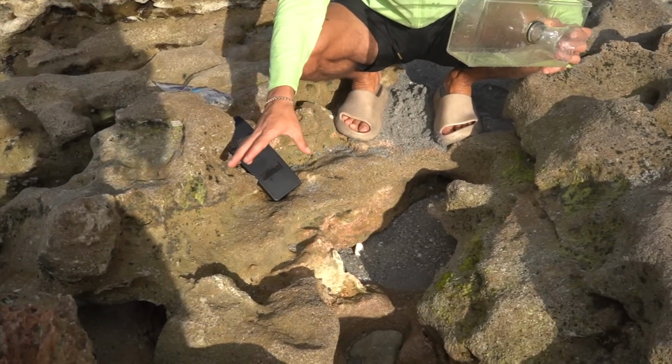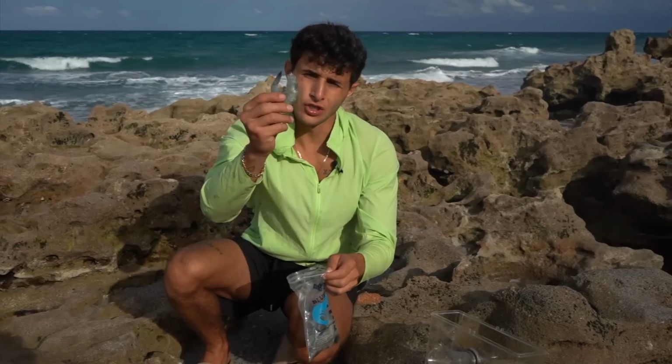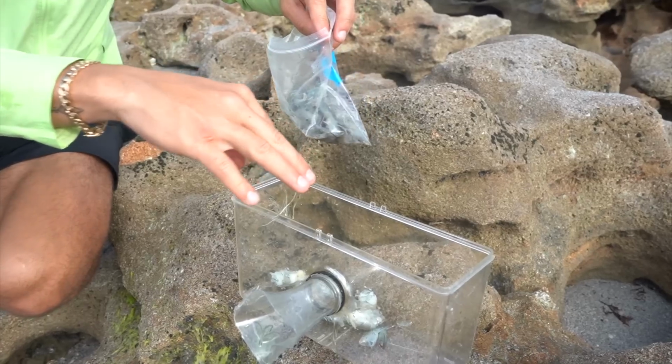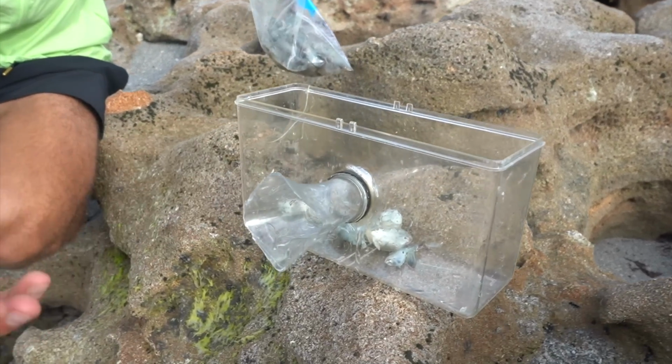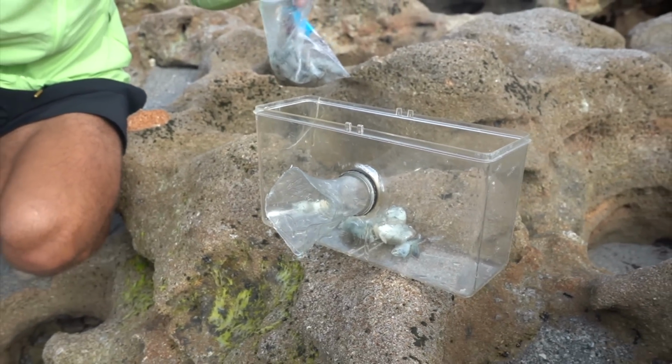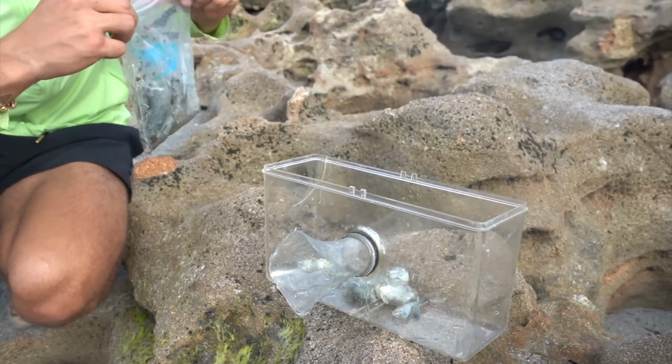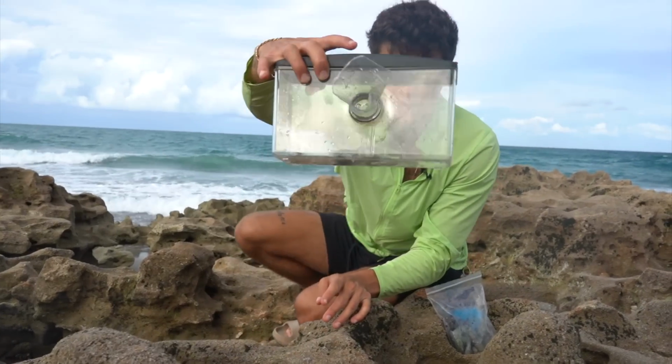You got a bunch of little caves, bunch of structure. We got frozen shrimp as bait. Just gonna put a bunch of pieces in there. We want all of that to eventually go out here and leave a trail of scent, so that way they follow it, they go in, and boom, we got them. Get that on there. Trap is ready to go.